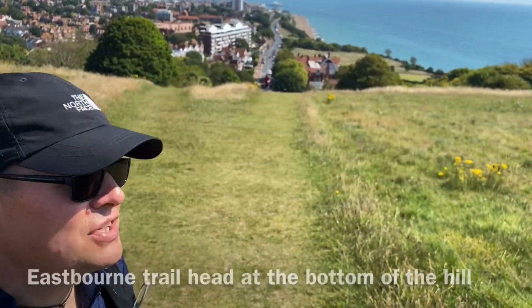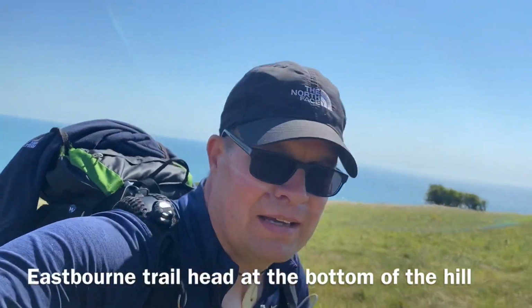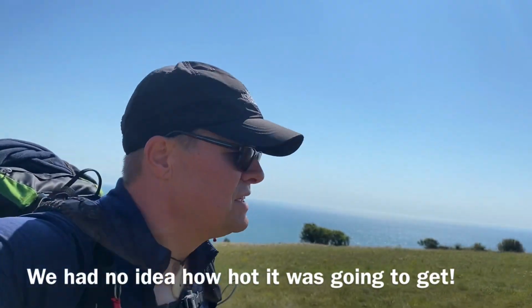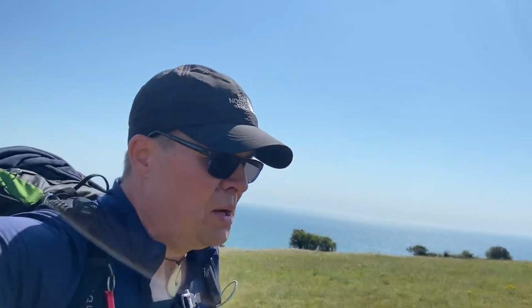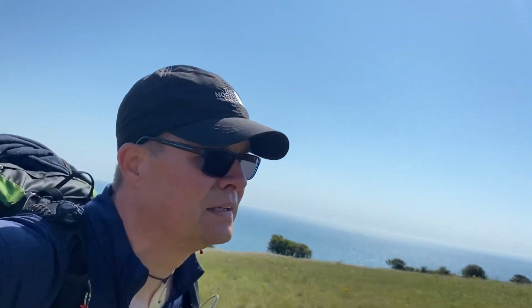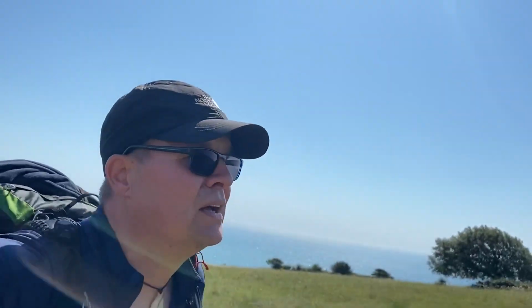You can see behind you there, one of our chaps is bringing up the rear. Start down the bottom. It's forecast to be the hottest day of the year today, so it should be interesting. But so stoked and pleased to be out doing another hike and doing some camping and just enjoying the outdoors. Although water could be an issue.